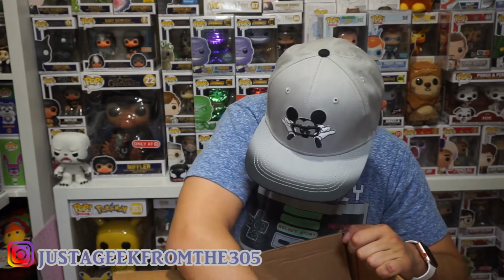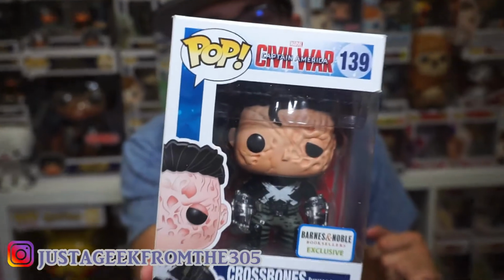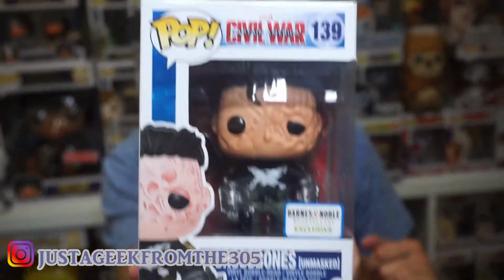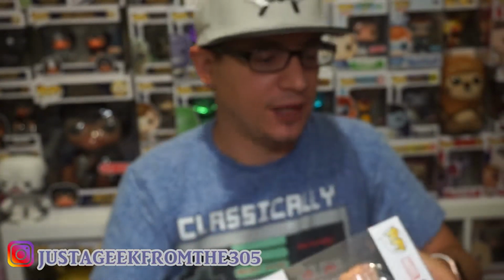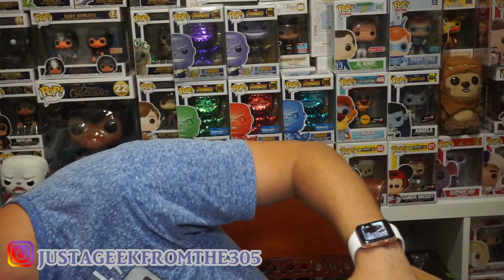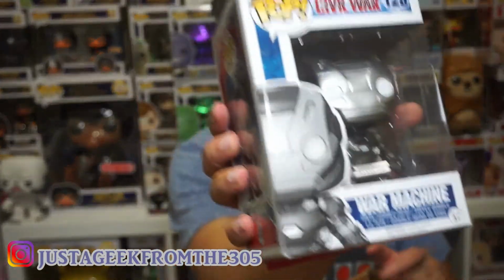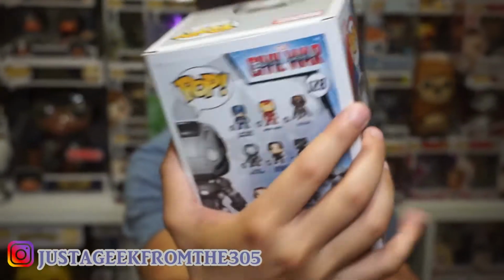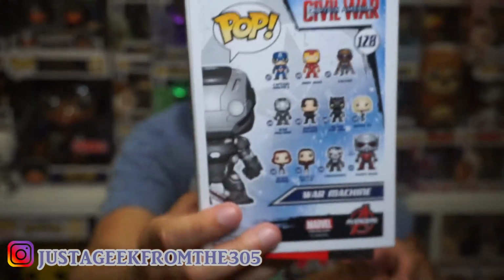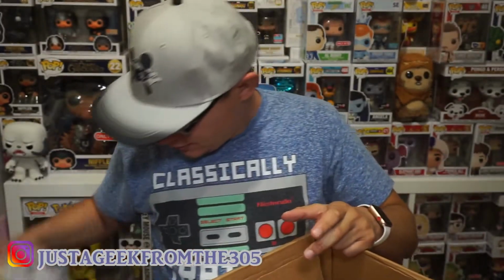We got a couple Civil War ones. We got the Barnes & Noble exclusive Crossbones in the beginning scene when he fights Cap. Not bad. And War Machine. So we also got War Machine, with Crossbones. And in the back is the same one as Crossbones. Okay, wow. Let's see, we got one more.